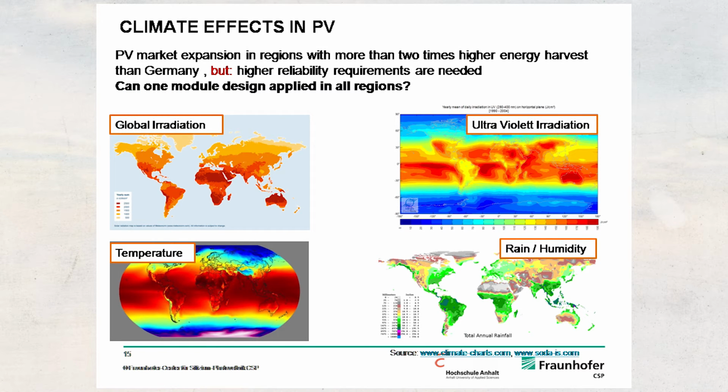So if we talk about different areas in the world, then we have in every area different global irradiations, different ultraviolet conditions, temperature varies, and also we have different rain and humidity conditions. So far, all manufacturers have one module type and they sell that to all parts of the world. I think in the future this will not be the concept, because you have to design modules for certain areas, and for instance in this area here it is not necessary to design a module which can withstand snow loads. But most modules bring that with a standard design.